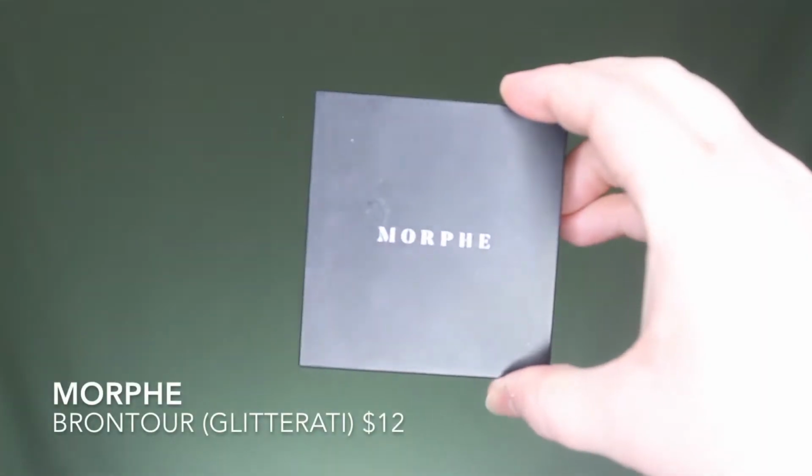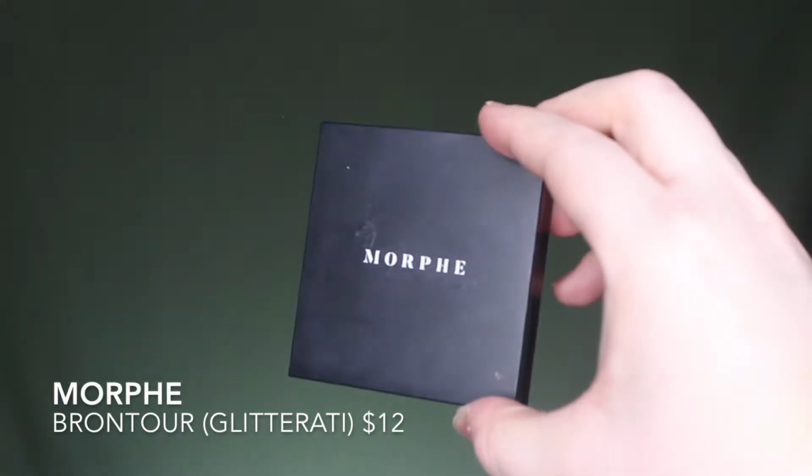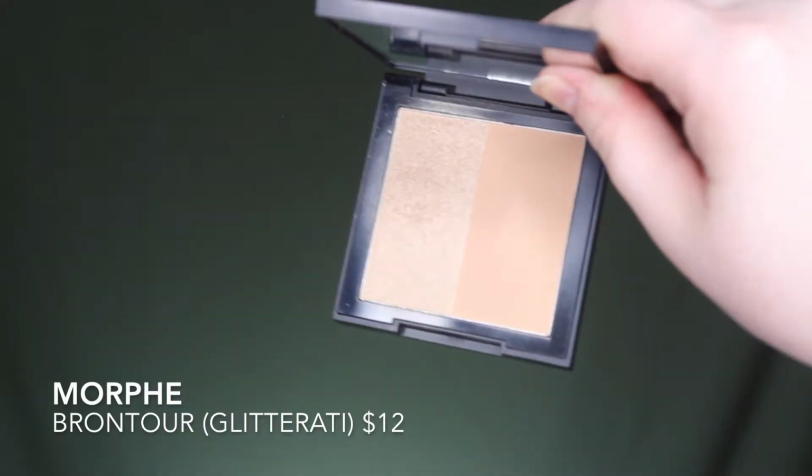So definitely a hit. The next item is from Morphe as well. I mentioned it in that first impression, so you can check it out there as well. But this is the Morphe Brontour. This is their lightest shade, Glitterati, of course.